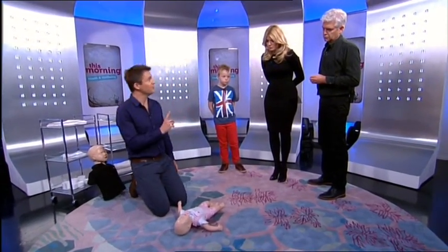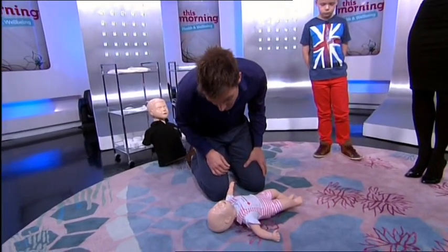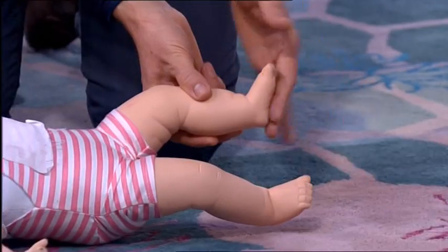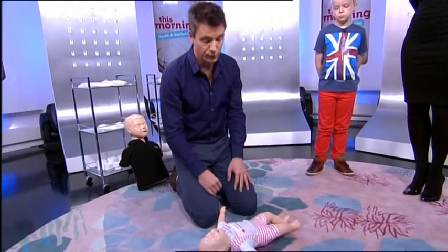Now, this is where one of the differences comes, OK? So instead of shaking the baby, the best thing to do is still to see if they can wake up. So, hello, wake up, wake up. But actually, if you tap the bottom of their foot, that's a safer way of seeing whether you can get a response from a baby.